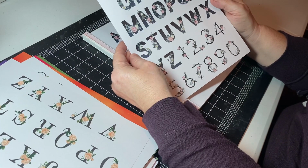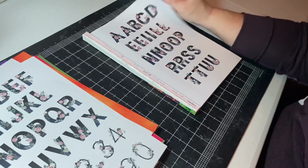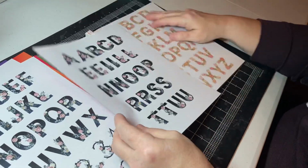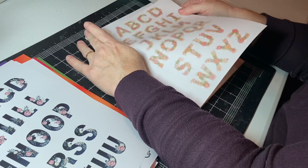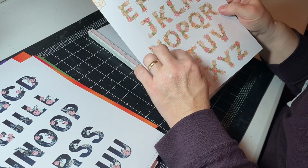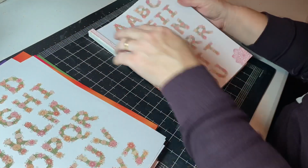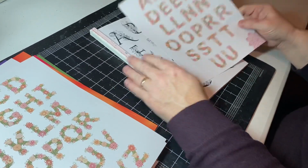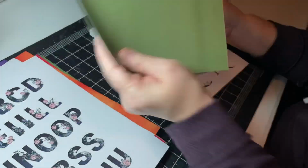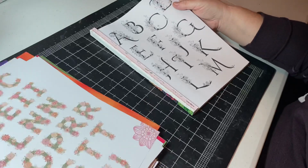This is a really pretty font with roses, and the numbers are in a different font. They give you a couple pages of letters. Here's another font made of florals. This one I would probably cut around just because it's so pretty, but of course that takes some time to do. The backs are double-sided with stuff on the back, but I would use the letters because they're very pretty.